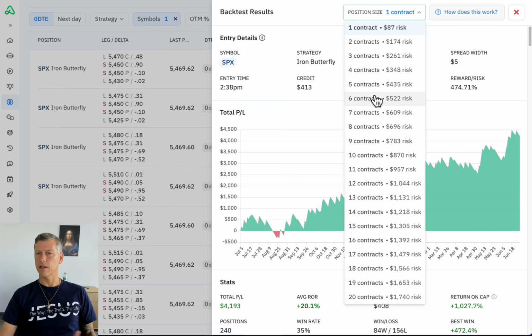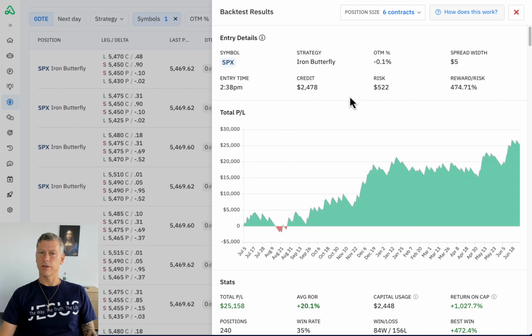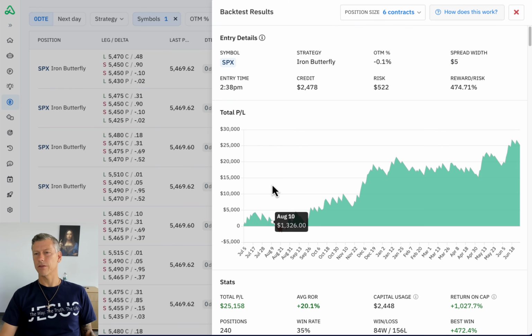So let's say, for example, you wanted to risk additional capital. Like me personally, I like to risk around $500. Well, if I would have traded this position every day, opening it at 2:38 p.m. and trading a Zero DTE position, I would have made $25,158 over the past year.